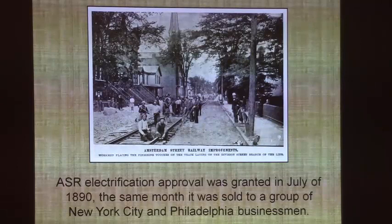They applied for electrification, which was the coming thing. And in July of 1890, they were granted permission to electrify the system. That same month, the group of Amsterdam businessmen, people with the name Samford and Morris and some of the other well-known people here in the city of Amsterdam that started it, sold it to a group of businessmen out of New York City and Philadelphia.